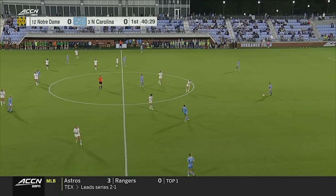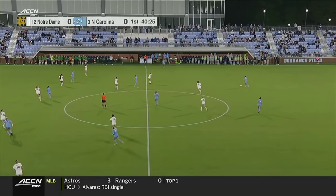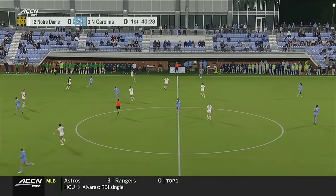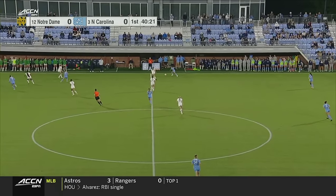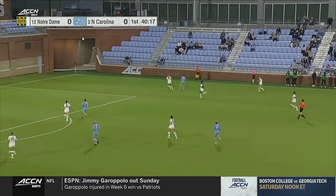Connect their first pass. That's one of the reasons why we are seeing Mercado higher up the field, so that she can play back to goal, link play, and then they can get runners off of her. Up the line go the Tar Heels.